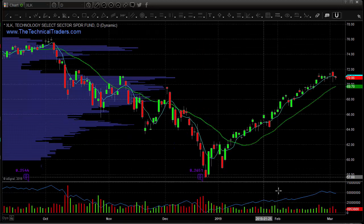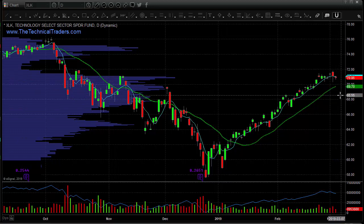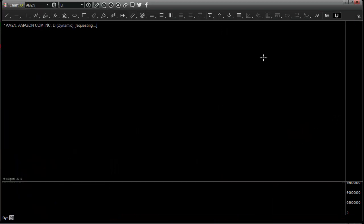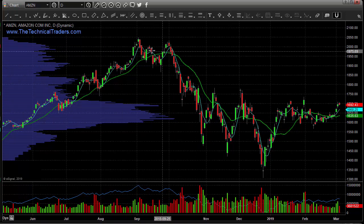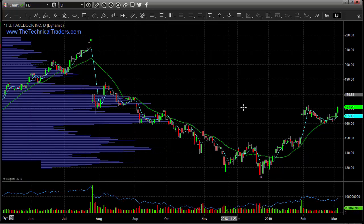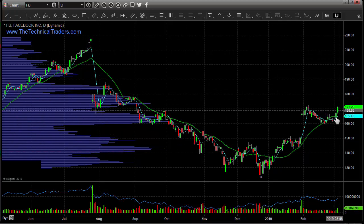Let's take a look at the tech sector. We are net short the tech sector, and with any luck, we're going to start to see this roll over and pick up speed. If we look at some of the big brand names, Amazon, let's zoom out a bit here. It's pretty far from getting close to its previous highs. If we look at Facebook, it's again way off its highs. Obviously, huge gap here on earnings. It is clawing its way back, but again, far from its highs.